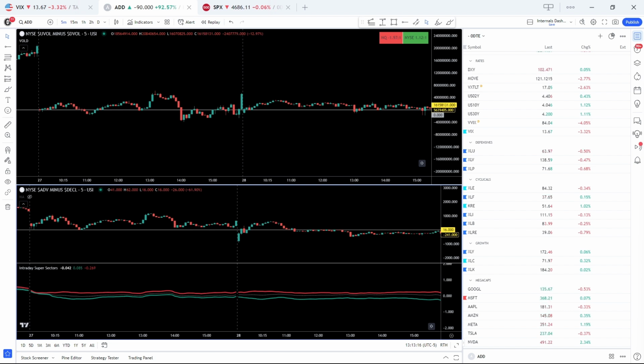For Iron Condor trades, we focus on the advance decline line, ticker symbol ADD, and this is looking at market breadth for the NYSE. The zero line is considered neutral. What we like to see is the market as close to that zero line as possible, or just trading in and around it. I generally say plus 800, minus 800, good Iron Condor zone.